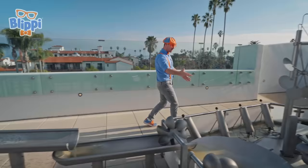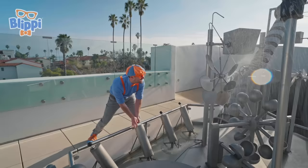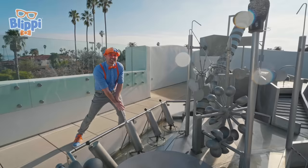Wow! Look at all these cool things! I wonder what this does. Okay. Whoa, it sprays water when I push it through these tubes. Hey, and it spins this thing. Oh, yeah. All right, let's see if we can get this to spin. Oh, we might need to wait. All right, ready? 3, 2, 1. Yeah, look, it's spinning now. Whoa, it's going so fast. Whoa.